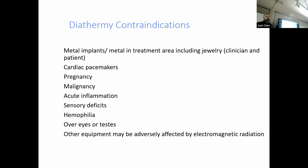All right. Contraindications. First, metal implants. So before, when we asked about orthopedic surgeries with hot packs, our penetration depth's not big enough to impact that. Well, now we are. So we cannot use that on the guy that I treated if he'd had a knee replacement or a hip replacement. That would be contraindicated for his use. So no metal implants. Not supposed to have any metal in the treatment area. I think we'll look at the exact distance, I think it's 3 feet around the unit is the treatment area. So no metal in the treatment area, including jewelry, both the clinician and the patient.